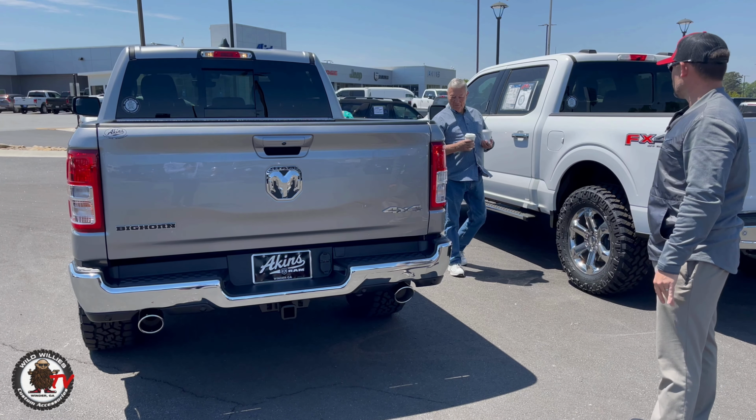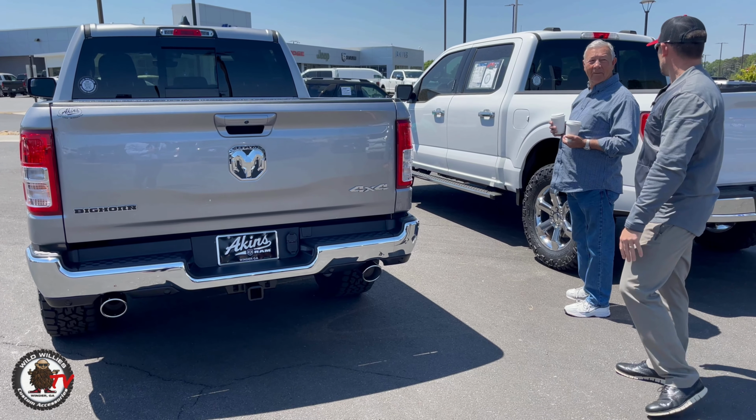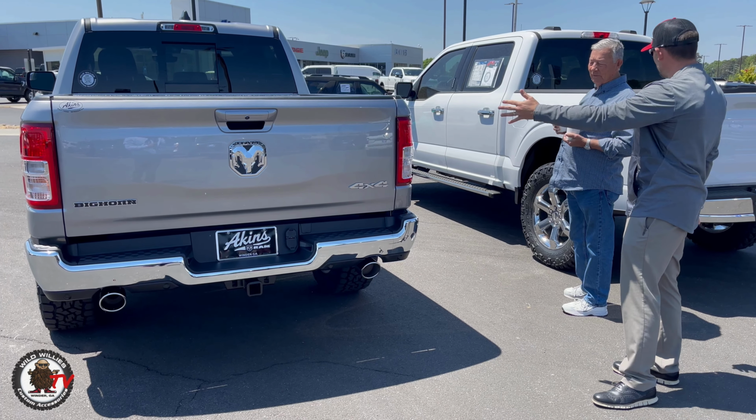Like the white, okay. So if I had you a Ram built in white, would you like it, or are you a Ford guy? I'm a Ford guy, okay. So we got one Ford guy here. For most people that watch our videos are Ford people too, so we're just showing them a difference between the Ram and the Ford.